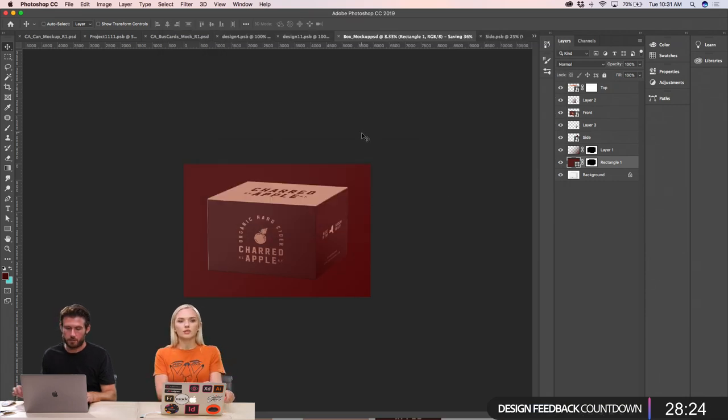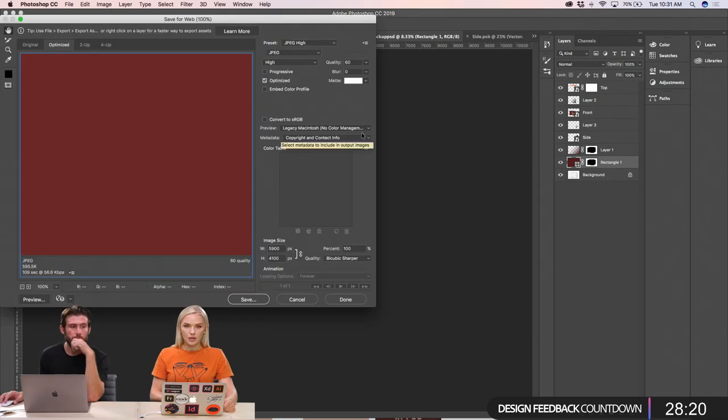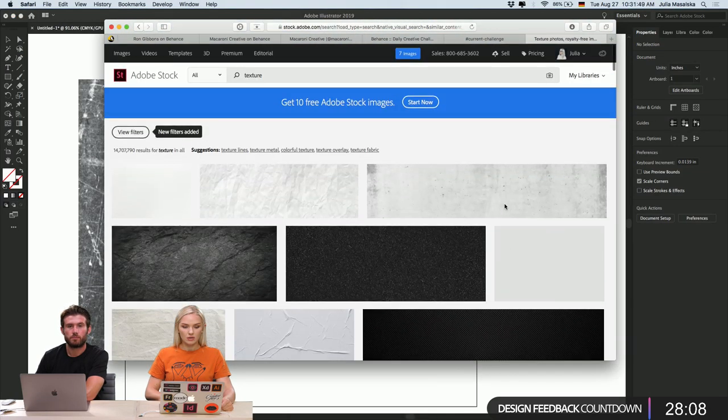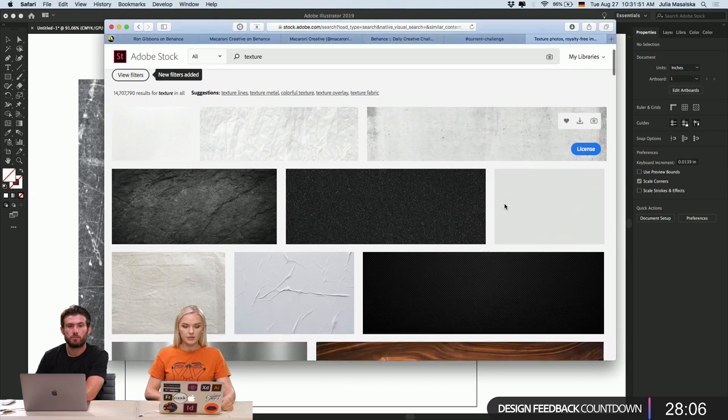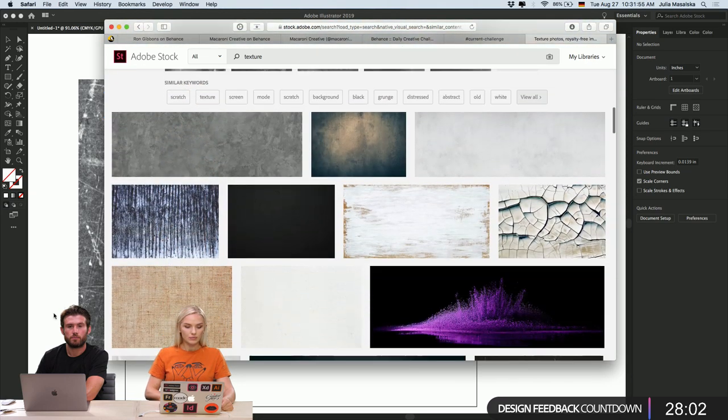And there was also a question if it's possible to create texture in Illustrator. And if you like, I can show this real quick. So yeah, it's actually pretty easy. What I sometimes do is I take a picture like this, for example, that has texture. And I just found it here on Adobe Stock. I just type texture, and there's a bunch of different textures that you can use.